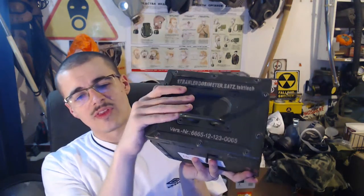Well, I'm calling it what they've literally called it on there, which is a big long German word that means radiation dosimeter. It's all right, everybody. So yeah, 200 is definitely very overpriced for these, because again, it's just like the old sets.